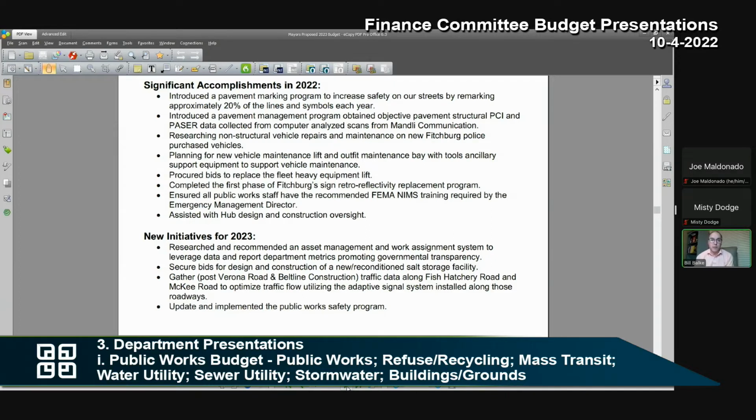We'll also be implementing a public works safety program. That's something that needs to get updated over the past 5 years. We're going to be doing that next year as well.